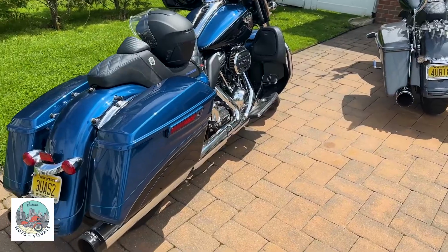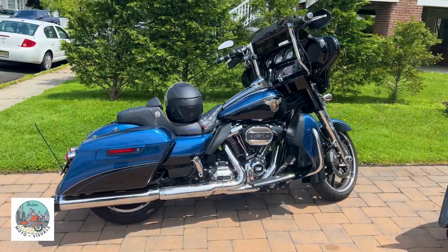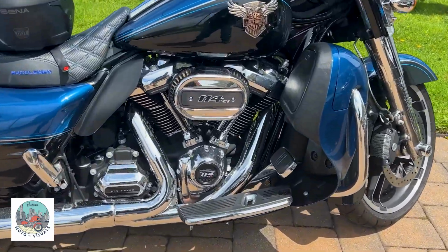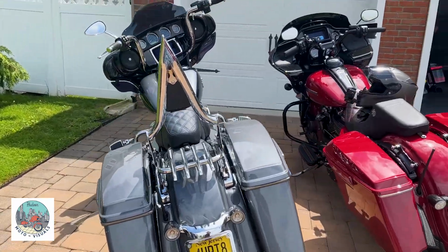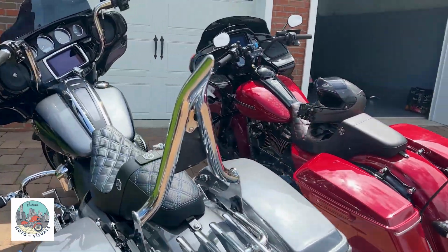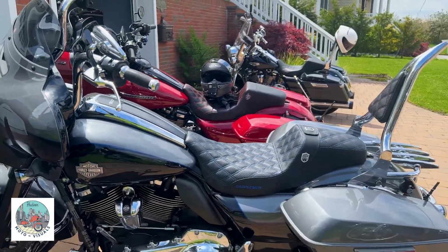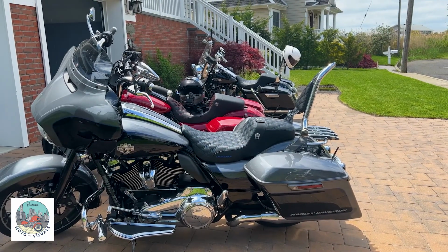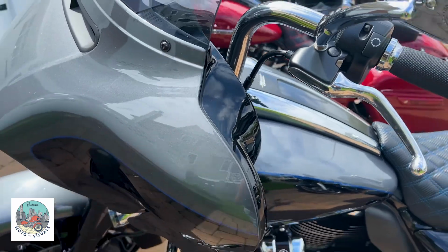Let's check out these bikes first. We got Jerry's beautiful Street Glide. I like that blue color, it's very nice. He's got a Stage 4, very nice. We got Nadal Jr.'s Street Glide. He's actually doing a cam today. This is a nice color too, the gray and the black. This gray was the color of my Heritage.